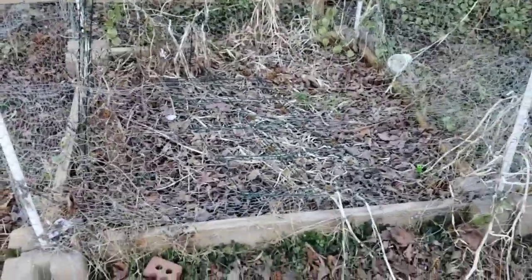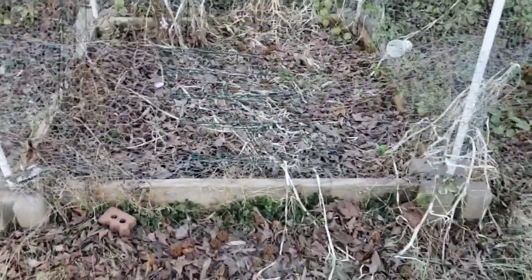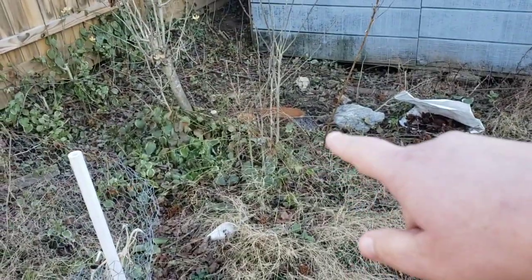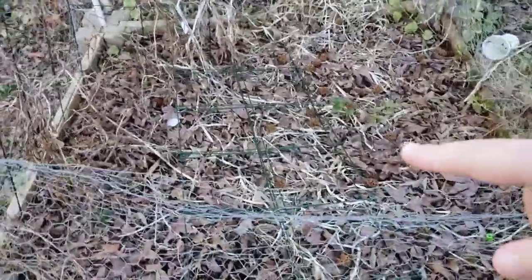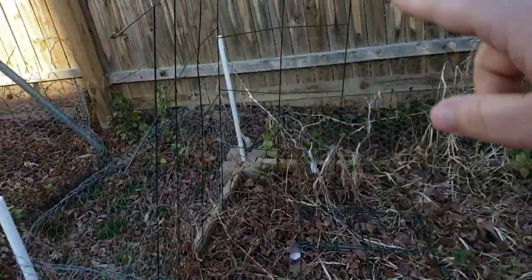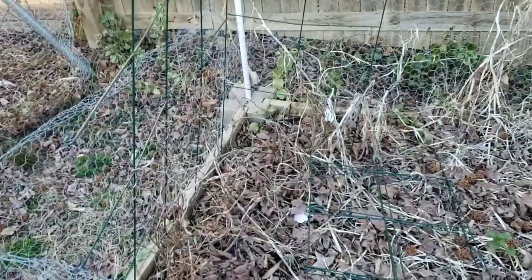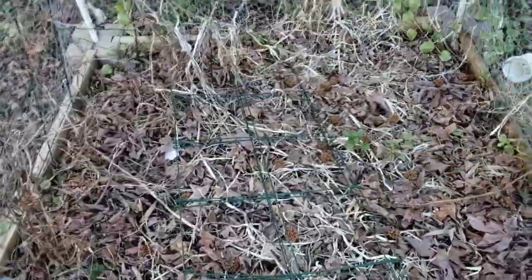Here's my 2nd square foot bed in all of its glory. These are nasturtium plants that died back, and I think when they cut down the tree, if you watched the video, we had some trimming done. When they cut down the tree, they tossed some of these grates in here. This is the bed I'm going to have my mustard and peas in, and then later in the summer I'm going to have beans growing in here because they do okay in part shade.